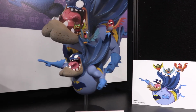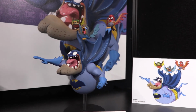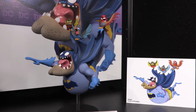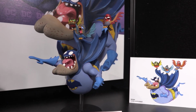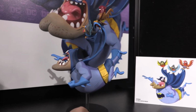Cool, here we are. Last but definitely not least is a Zach Heffelfinger Batman. Zach is an actual artist on the SpongeBob series, so obviously you see some inspiration there, Ren and Stimpy-esque, but this is Batman being carried by his Robins. We have a Damian Wayne Robin, a Nightwing, and a Red Hood, all struggling to keep Batman afloat, and it's just a fun form. So much storytelling, so many fun angles for this piece.